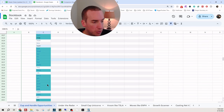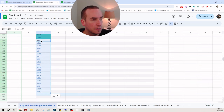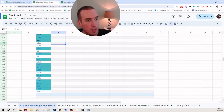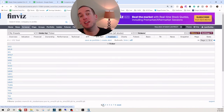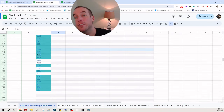So we are in our cup and handle opportunities here, and we're just going to go down and paste. Let's see if we got any duplicates. All right, so we do have some unique ones over here. I'm just going to make a mark over here to show that this is where we started for today. And again, we're just going to repeat this process. Typically, I have it on 2 separate monitors, and the loading isn't as slow, but it eventually does get through this.